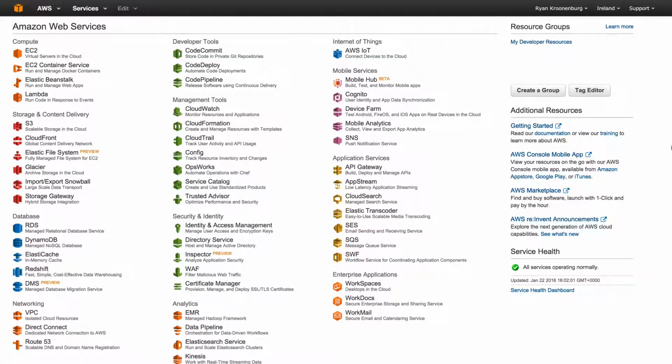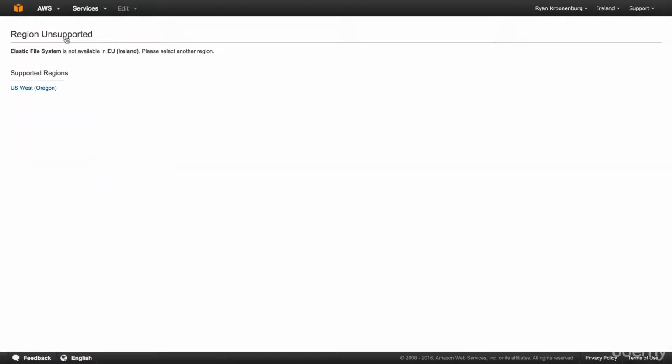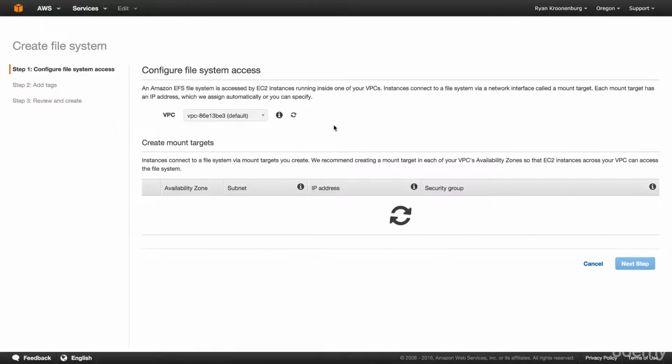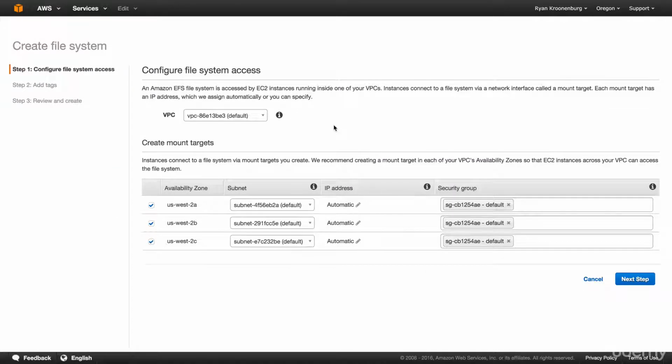Okay, so I've logged into the AWS console and you can see here that I'm in Ireland, and we go across here and click on Elastic File System. Now, of course, this region is unsupported. It is only supported out of the US West Oregon region. And here's the splash screen. So we go in and we hit Create File System. Again, if you haven't signed up to the preview, you won't see that. It will tell you to sign up to the preview.